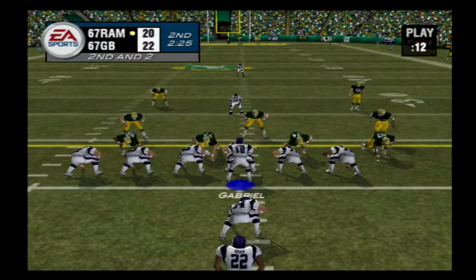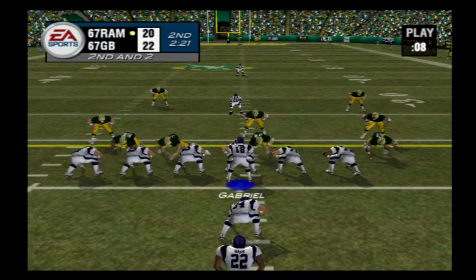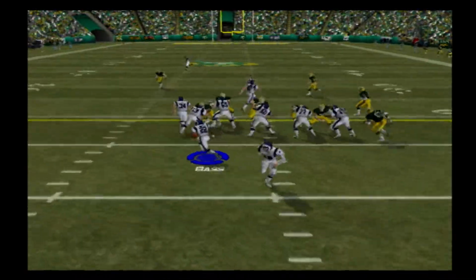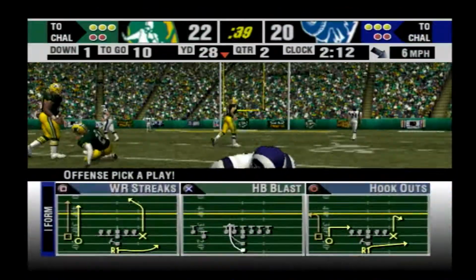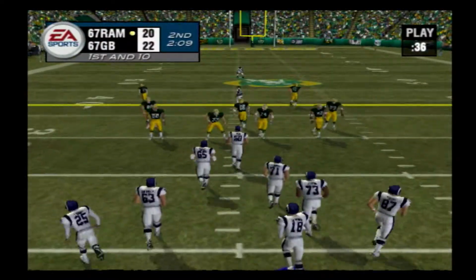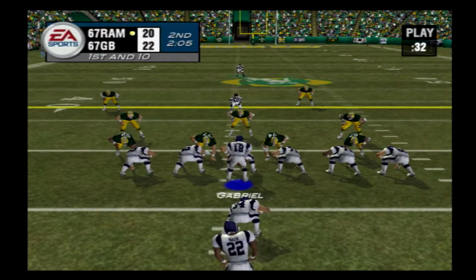Calling an audible now. Number 22, the deep man. He has one. A fresh set of downs after a nice pickup on the ground. Hey, nice job up front, holding their block and allowing him to get a good run for a first down. Let's go, come on! Set!